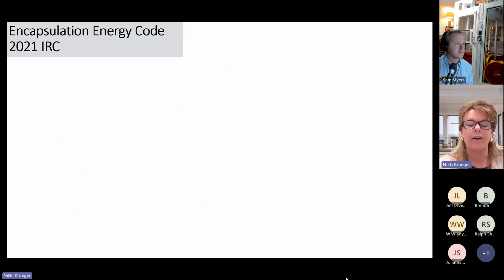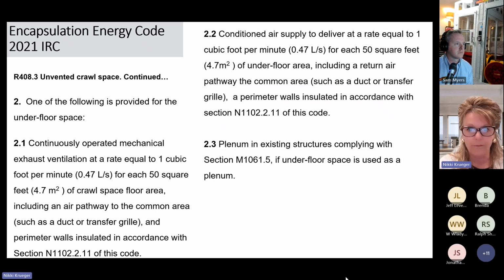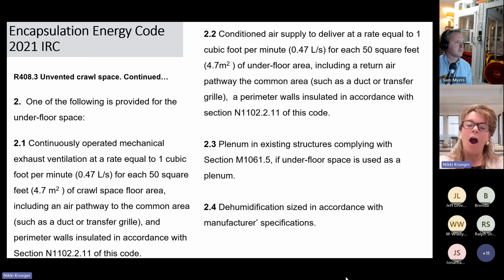So when we look at building codes, the 2021 version offers all of these ways that we can condition our crawl spaces once we close them and make them unvented. And Sam already kind of touched on these. The most common is using that 2.2 up on the right there, that supplied air delivered. And so we're basically allowing some air from our air conditioning to be put into the crawl space.